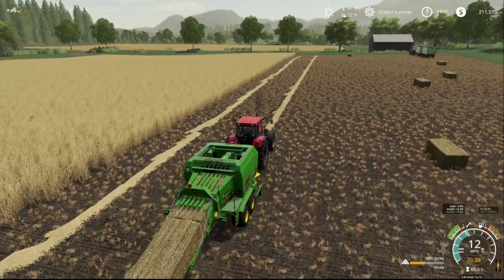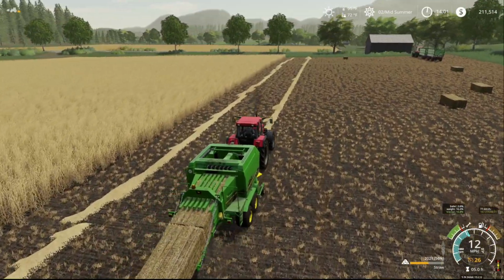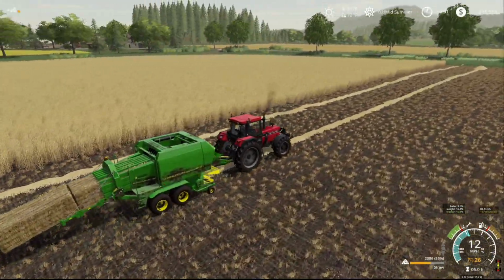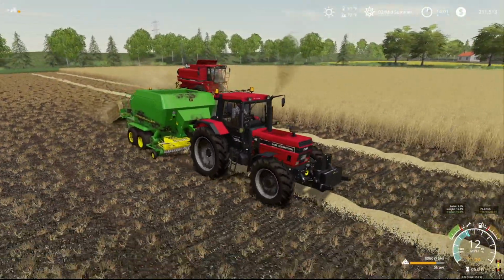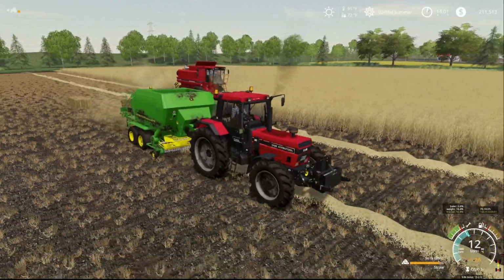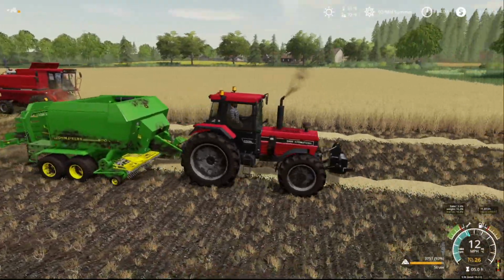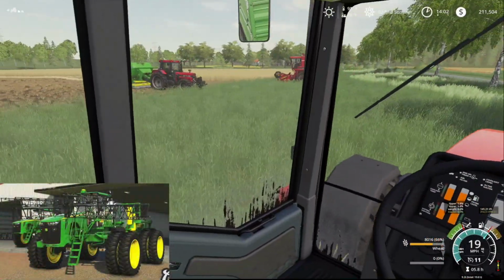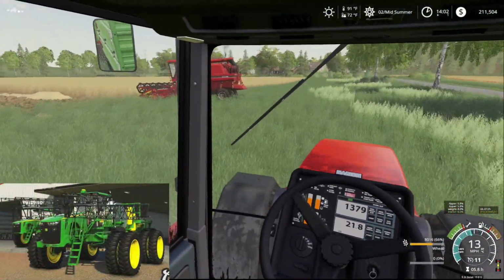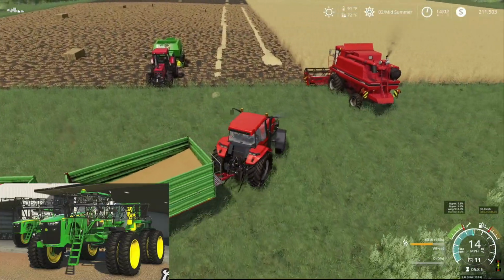So tell me what you think. Do you think tire wear would be something you would be interested in seeing in the next Farming Simulator game? Or is that something you're like, you know, DJ, I think it's a cool idea, I just don't want to have anything to do with it? Let me know.